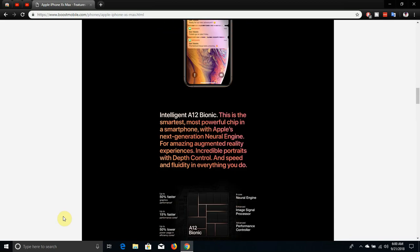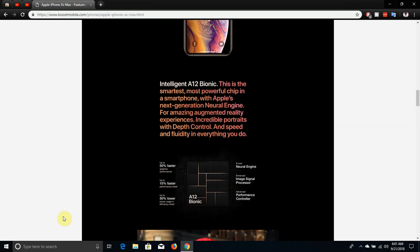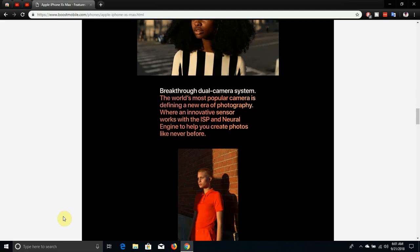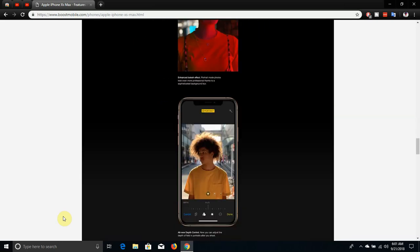Intelligent A12 Bionic. This is the smartest, most powerful chip in a smartphone, with Apple's next generation neural engine for amazing augmented reality experiences, incredible portraits with depth control and speed and fluidity in everything you do. So this camera is supposed to be really good. Breakthrough dual camera system. The world's most popular camera is defining a new era of photography, where an innovative sensor works with the ISP and neural engine to help you create photos like never before. So it has all these features here and all that.